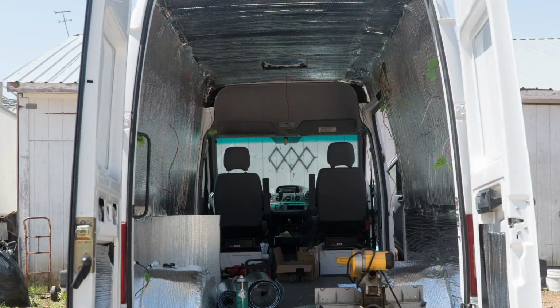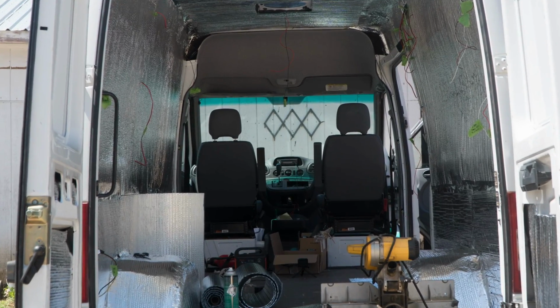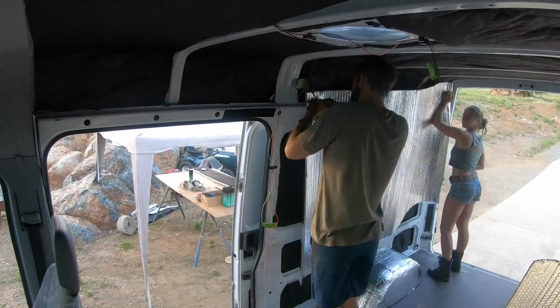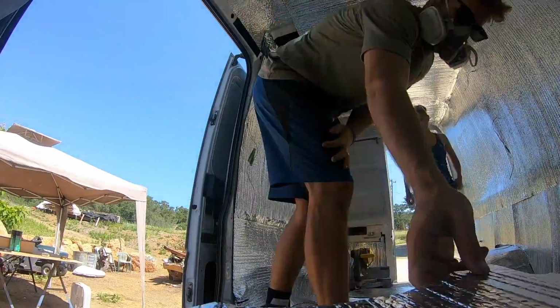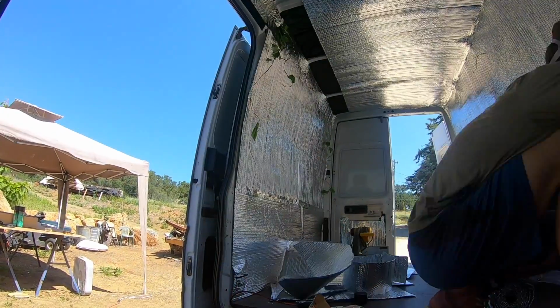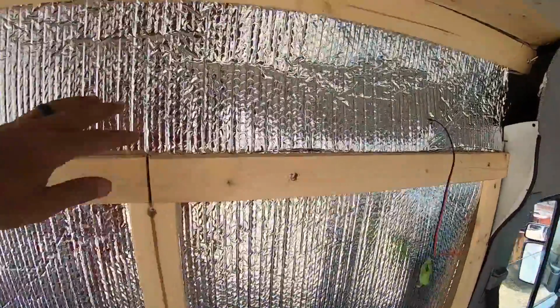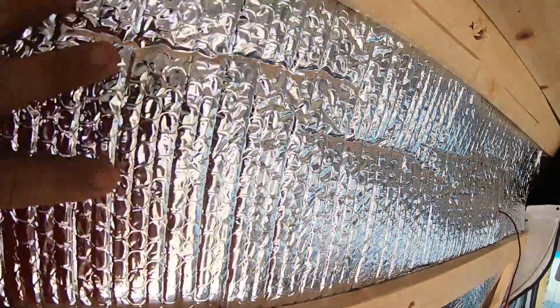We made it look like a spaceship in here. And basically, to keep your thermal barrier, you need to have an air gap for this to actually work correctly. And the way that we achieve that is we had our framing go on top of the Reflectix. And that creates just enough of an air gap that you need to keep your thermal barrier.